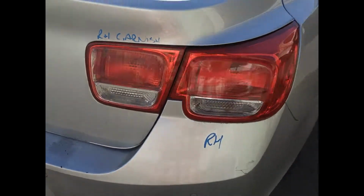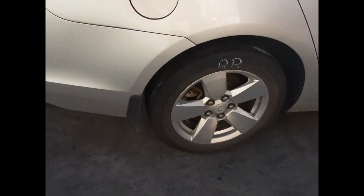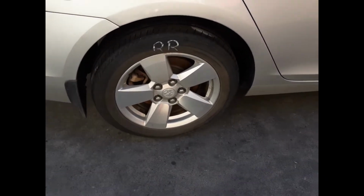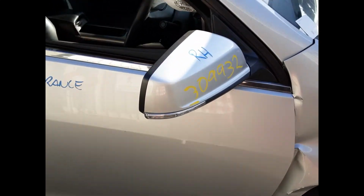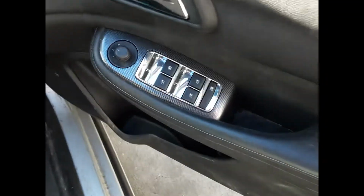right hand boot lid garnish, right hand tail light, right rear 17-inch factory alloy mag with an average tyre, both right hand doors appear to have no damage, right power door mirror, driver's side door trim, power window master switch.